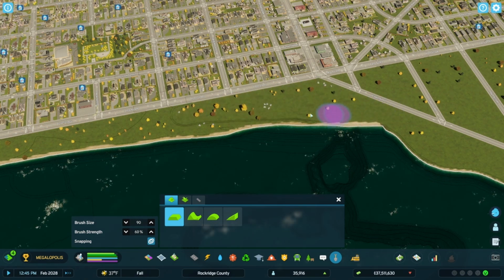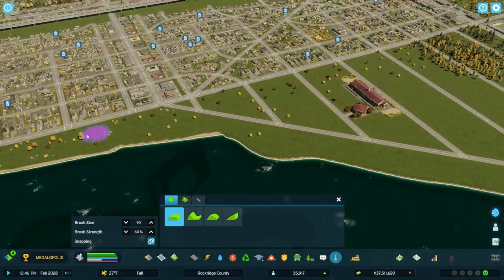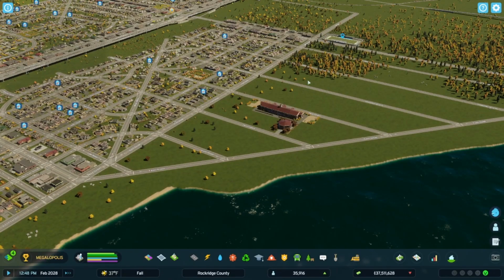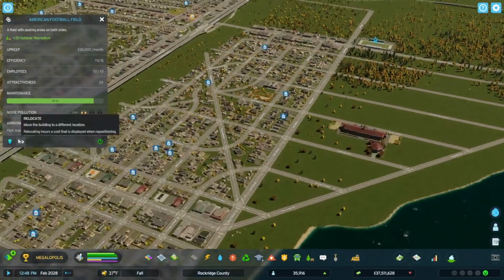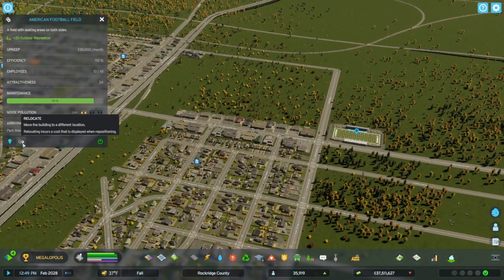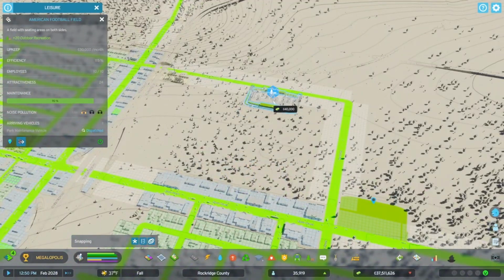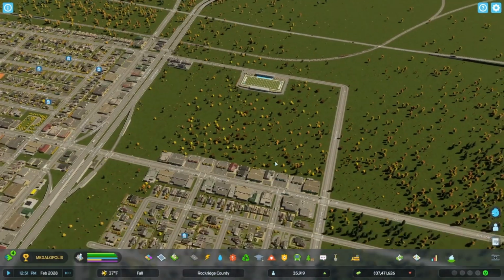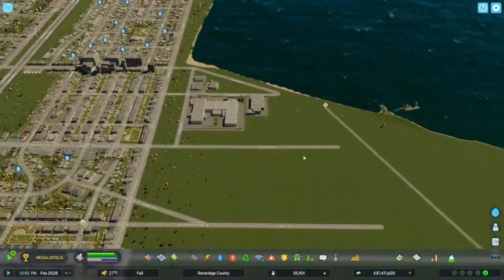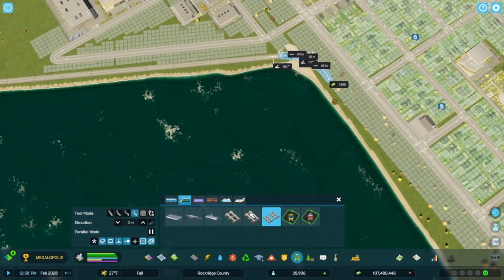Because once we get down to where our historic neighborhood is, we can run the train right through the middle of the, oh, that's gonna be in the way, right through the middle of the historic neighborhood. I'm okay with that. So let's move real quick the American football field. I just plopped that down just to have it plop down, honestly. Let's just move that over this way. We'll plop that right there. Very good. And then, yeah, let's go ahead and run the rest of our train line here.